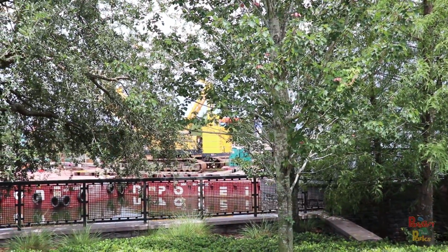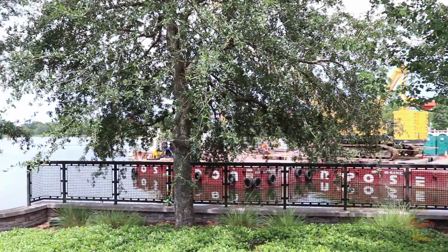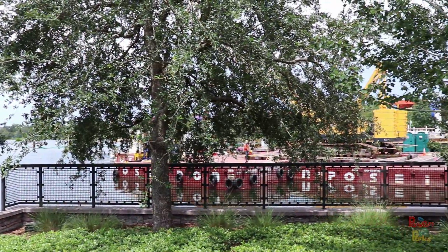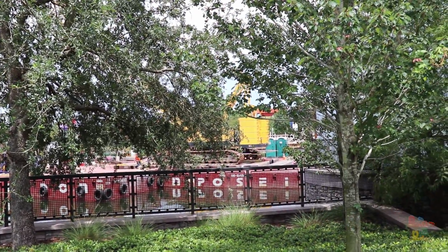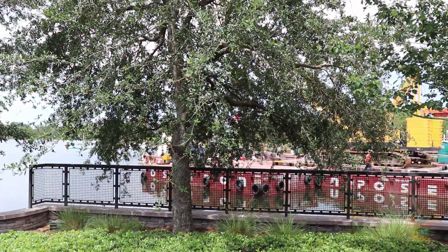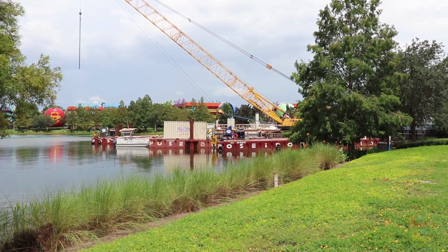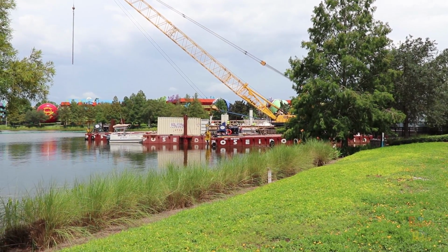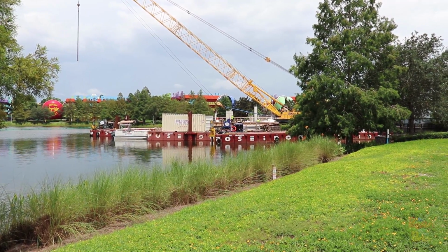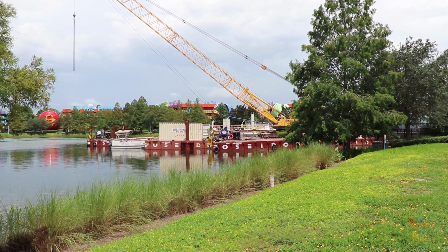So we can get a little glimpse as we come around the wall here, just through the trees. They basically just have a foundation up right now. Doesn't look like they've started on the station itself. So let's get around these trees and get a better look and see if we can see any structure. All right, guys, so we're through the clearing in the trees here. It's about the best view we're gonna get. Again, they are just working on the foundation. It doesn't look like they have any steel beams up or any of the structure itself.